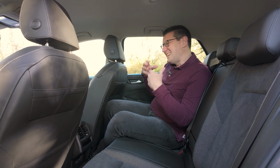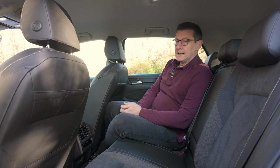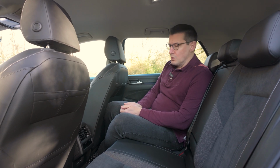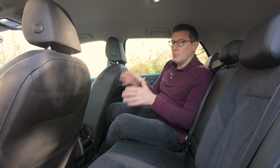What I would say though, if you're travelling with 3 people in the back, it is going to get a bit narrow. There's not going to be an awful lot of shoulder room, and you do have this rather big hump in the floor, so it will be a lot more comfortable with 4 people in the car rather than 5, but you can say the same of most cars of this size. Let's take a look in the boot.